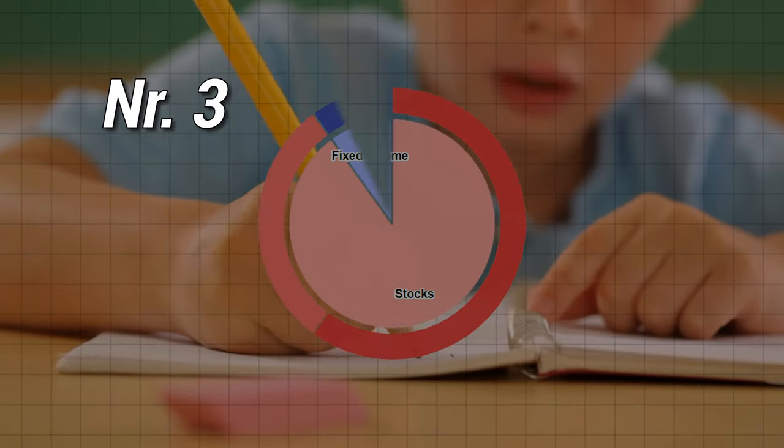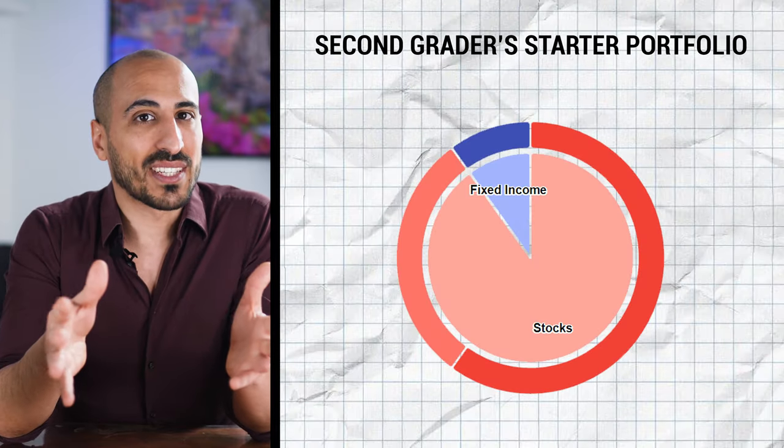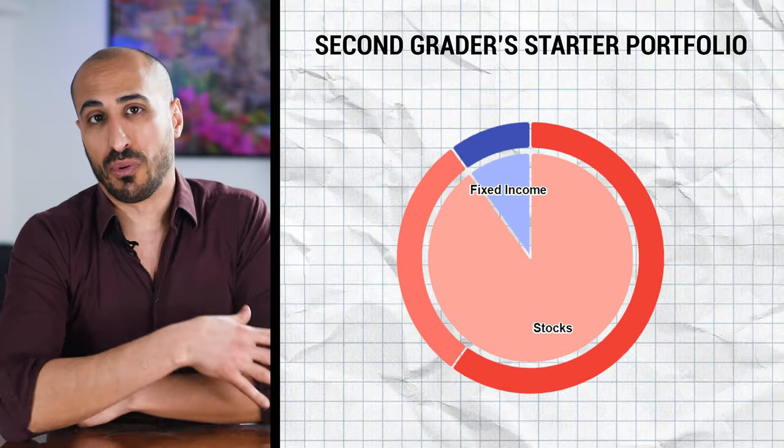Let's move on to the top three. And at number three, we have the Second Grader Starter Portfolio. This is a lazy portfolio by Paul Farrell, designed as a simple portfolio to follow for beginner investors with small capital and a long investment horizon. The name comes from the fact that Farrell suggests this portfolio to a second grader who received a $10,000 gift from his grandmother.